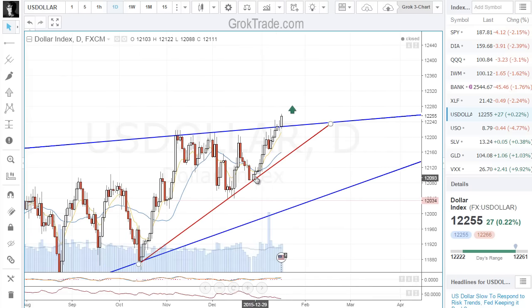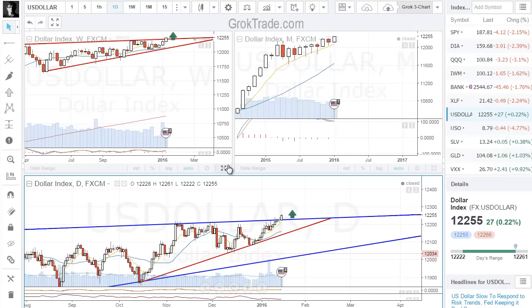The U.S. dollar is showing a lot of strength, but it's extended here. So I see it probably basing for a little bit before it moves higher, but I certainly see the opportunity for this to move higher.